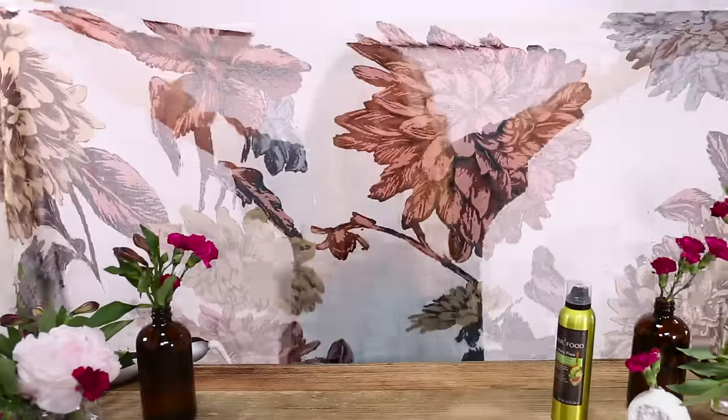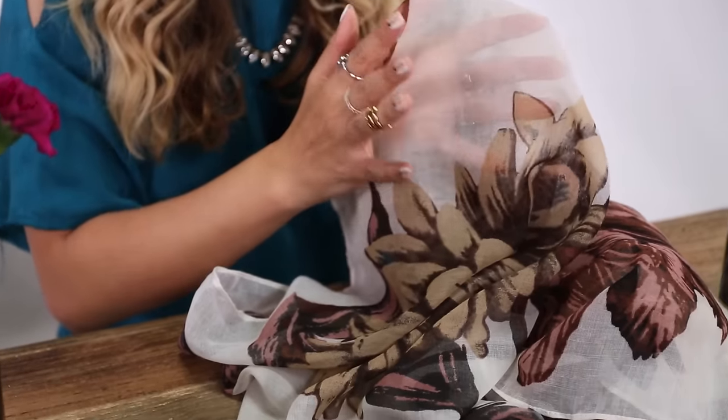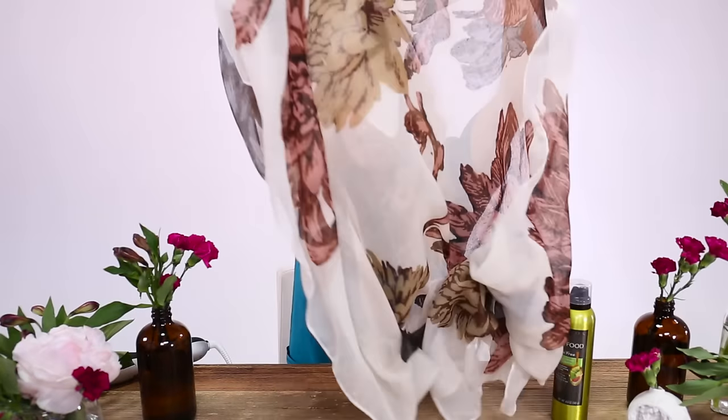This is a big rectangle. That is really important because you need a lot of fabric to get a nice big bow in front. This one is a nice sheer fabric, or you could also do one that's nice and silky, but you don't want to do anything that's too bulky. So let's get to tying.